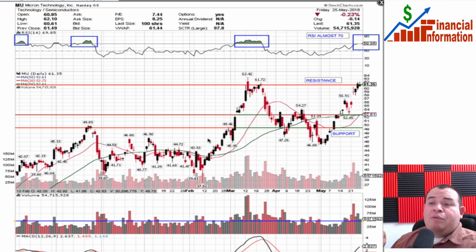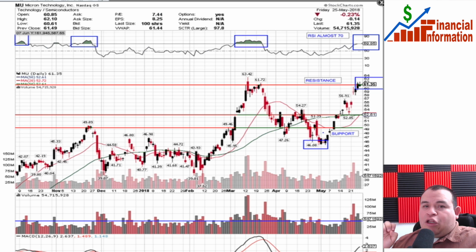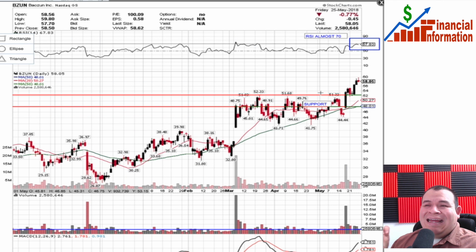Now in terms of volume, you can see that the volume has been picking up during the last few weeks. That's why you saw the share price go all the way from around the $46 price all the way to the 61 in a matter of weeks. Now the best entry price will be under the 50, but we will see what happens in the next few weeks for Micron.